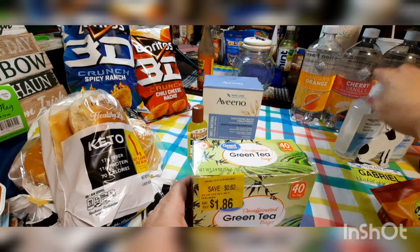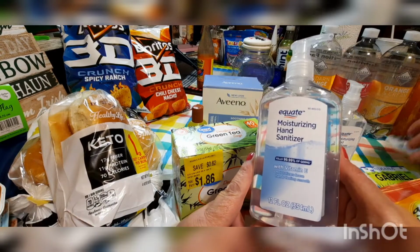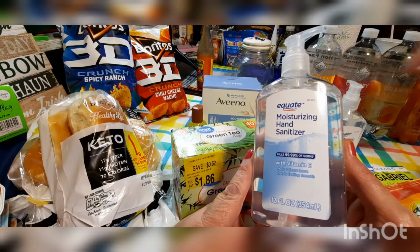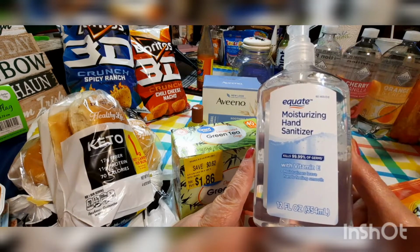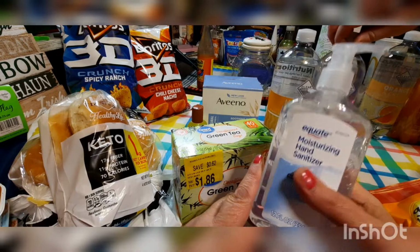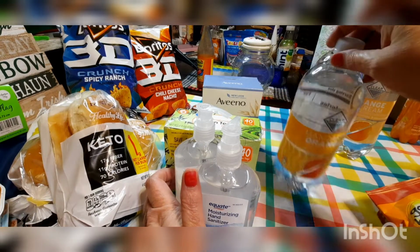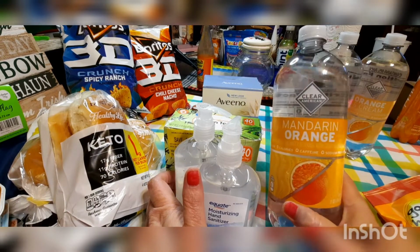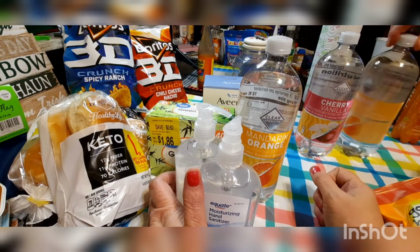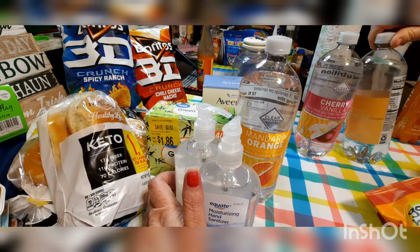And then they had these hand sanitizers for $1 each. And that's 12 fluid ounces. And they smell really good. So it's got vitamin E in it and 72% ethyl alcohol. So we got a couple of those for $1 a piece. And then these Walmart drinks, they're 57 cents. Got a mandarin orange, cherry vanilla, an orange cream. And they have no sodium, no carbs, no calories.